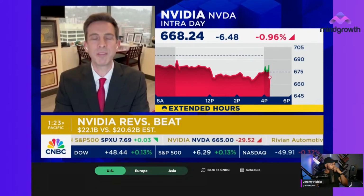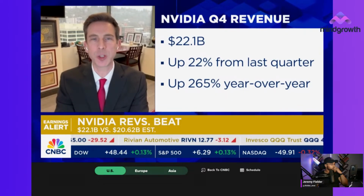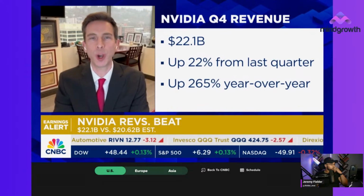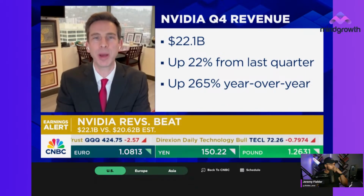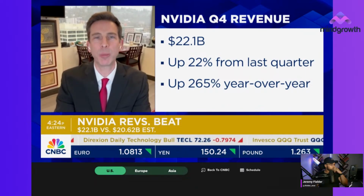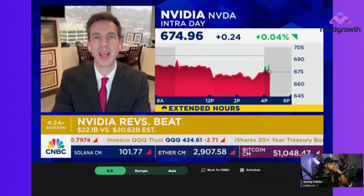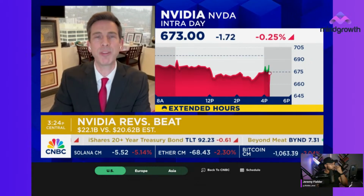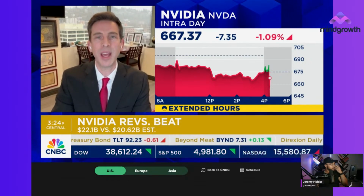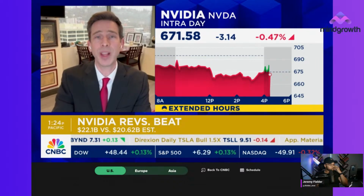Right. So the fact that the number is so high and that they guided for an even higher number next quarter is a reflection of what we heard from the hyperscalers on their conference call. We heard from Amy Hood and Microsoft, we are accelerating our purchasing. We heard from Mark Zuckerberg very specific goals about the amount of GPU he needs. We heard from Amazon that they're finally getting access to supply. So that demand is still ramping through the year, and that's reflected in these numbers.